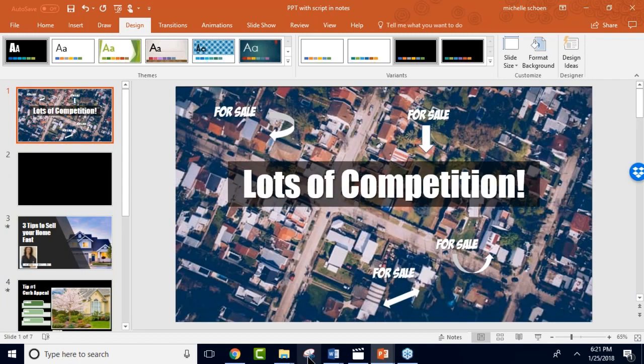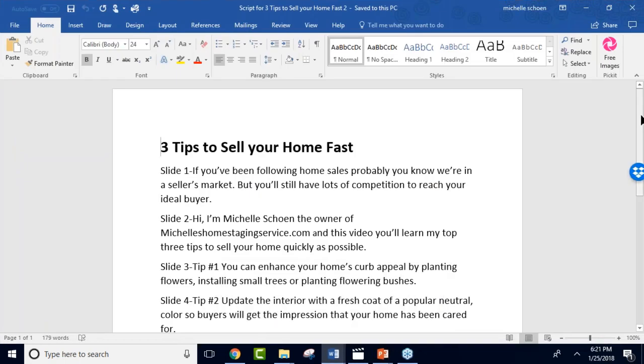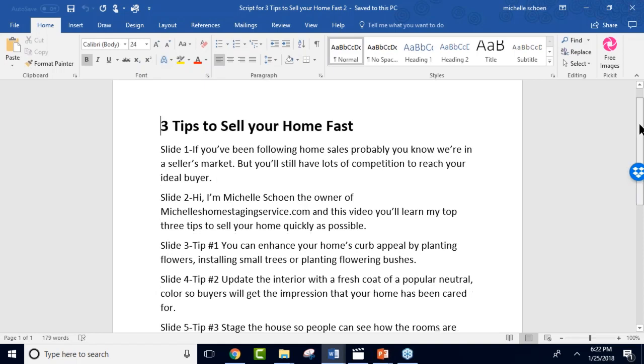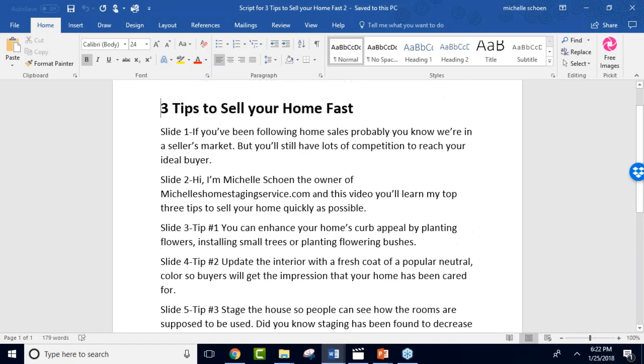Then the next thing I do is find a picture. You know, I forgot, there was one thing I did before that. I wrote a script, so silly me. It wasn't silly that I wrote it, it was silly that I forgot to tell you. I decided what I was going to say before I started doing the slides. So here I decided it was going to be six slides and this is what I wanted to say. This was going to be my message. My first line was going to be: if you've been following home sales, we're in a seller's market, but you'll still have lots of competition to reach your ideal buyer.